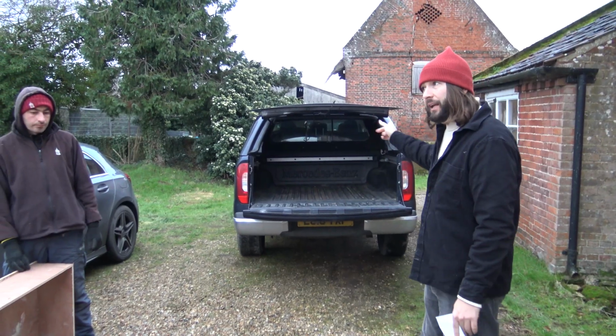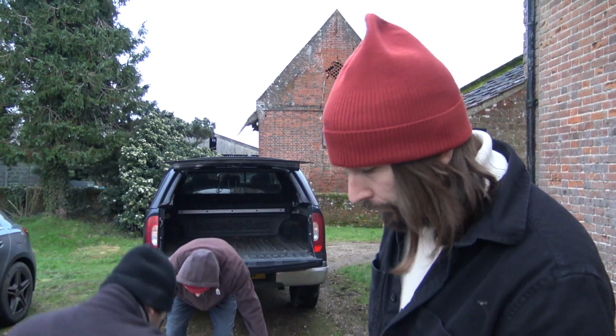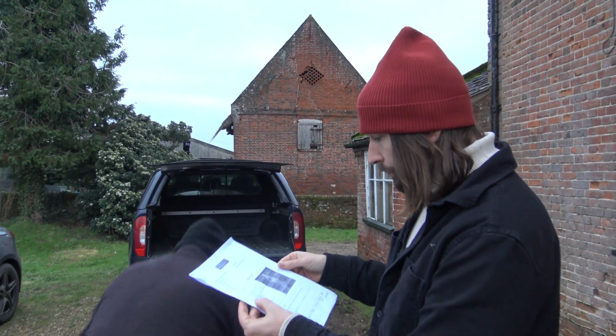Should we get this on, get it loaded? Yeah. We've got a skeleton to load up. I've got to pack my stuff. And I'm going to be going to the Haunted Objects Museum, Poltergeist House in Rotherham.